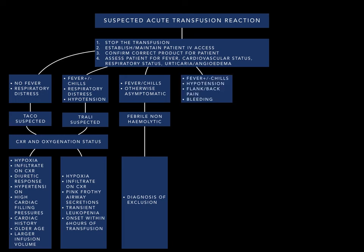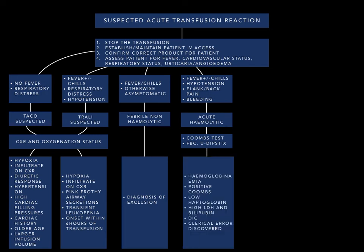If there is fever and chills, hypertension, flank, back pain, and bleeding, a hemolytic reaction should be suspected. A Coombs test, a full blood count, and a urine dipstick should be done. And supportive evidence include hemoglobinemia, positive Coombs, low haptoglobin, high LDH and bilirubin, DIC, and the discovery of a clerical error.